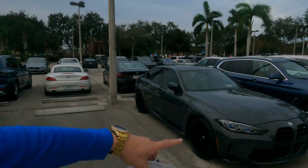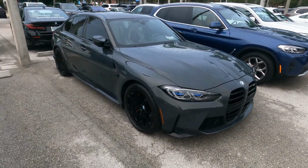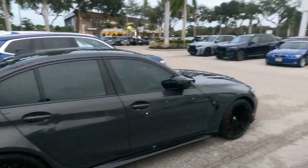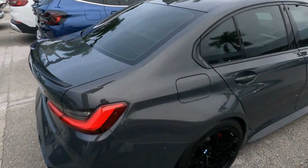So we're here at Germain. I got the bill I was not so happy to pay, and if you hadn't seen the previous videos, then you don't know exactly what was going on with the G80, but here it is, and I'm so glad to have it back. Nice thing about Germain is they do a complimentary clean on the car.